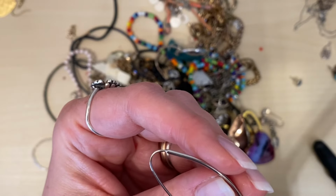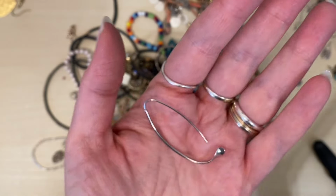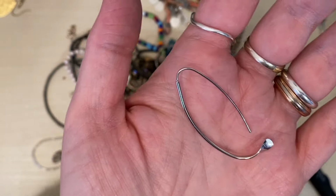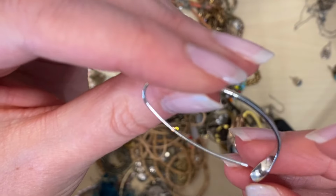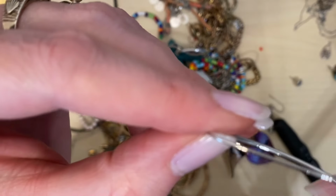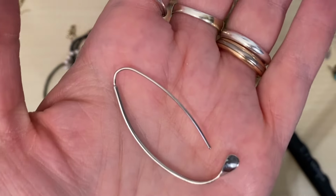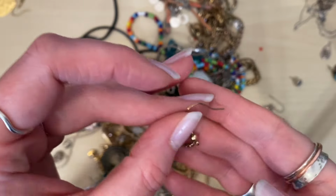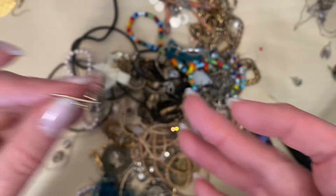This one has the look of silver. Not magnetic. If it is silver, then it's plated with something, like a rhodium plate. No markings on it, so possibly not. Let's put it to one side for now. And that's a broken earring.